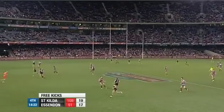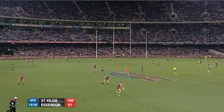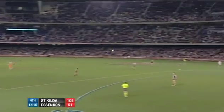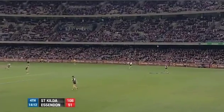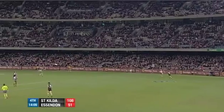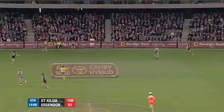Solid year as well, Cozzy. Look at the crowd. Really good crowd here tonight. Some have left, but the top deck is always the indicator, and they've gone right to the back row tonight in search of seats. A St Kilda home game here tonight.